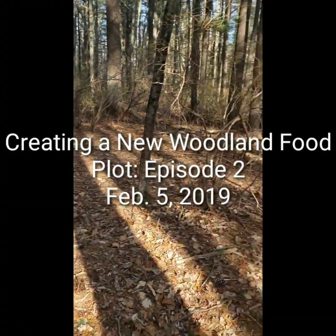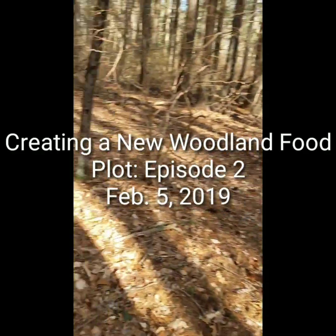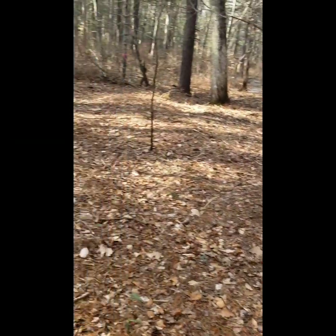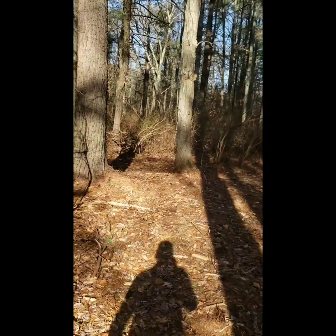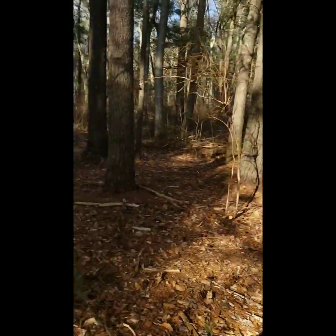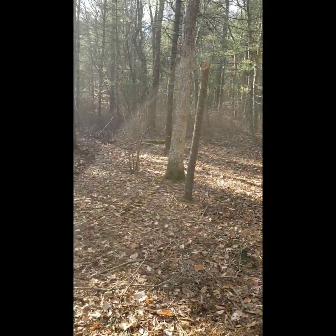Alright guys, here we are, February 5th, plot number 2 that I cleared. It's a little smaller than the other plot that I did yesterday. I'll let you know if it feels smaller when I'm done raking it all out.